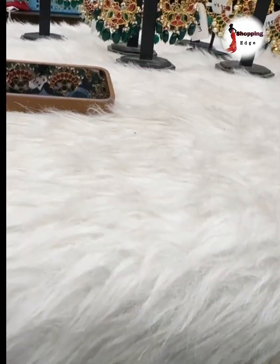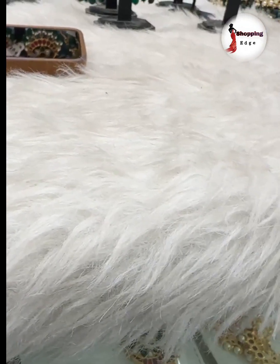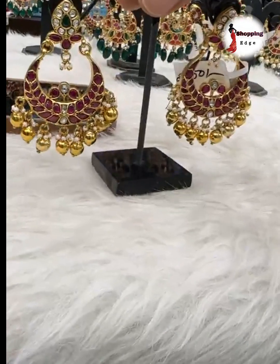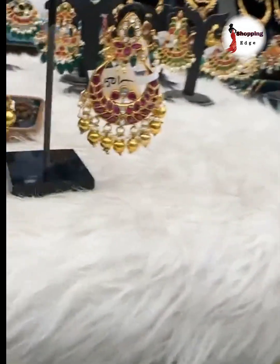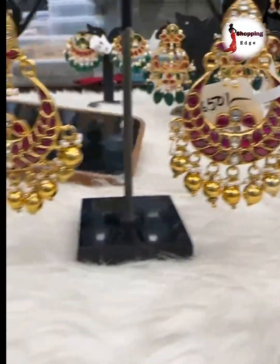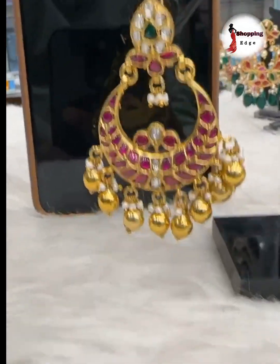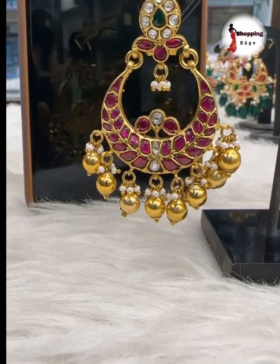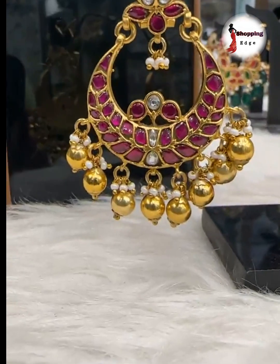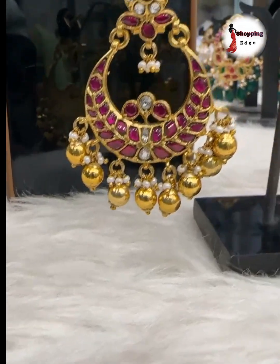Showing you more designs, more collection directly from Shubham Pearls. In this we have 3-4 designs, my friends. I'll show you all the designs. We have this design, our hot seller design. Check out this. This is 2690, comes with screw back earrings. We have green drops also in this.